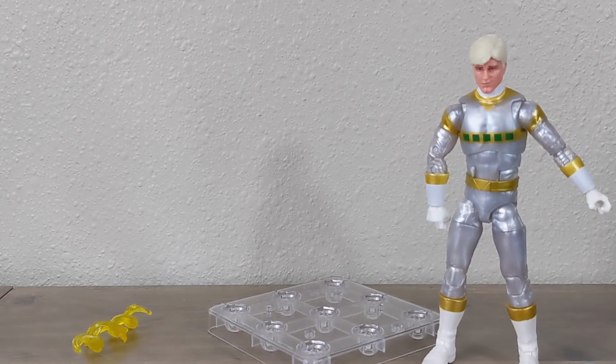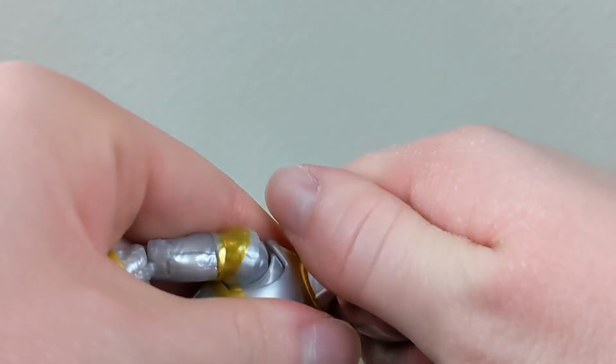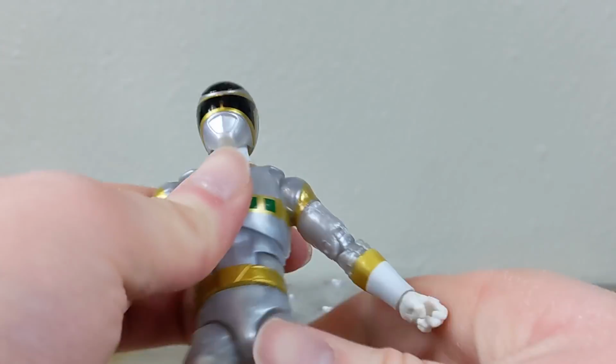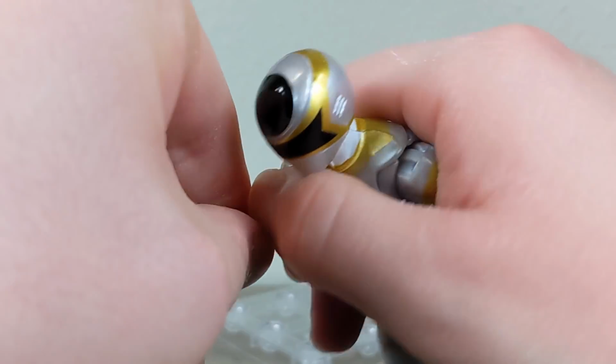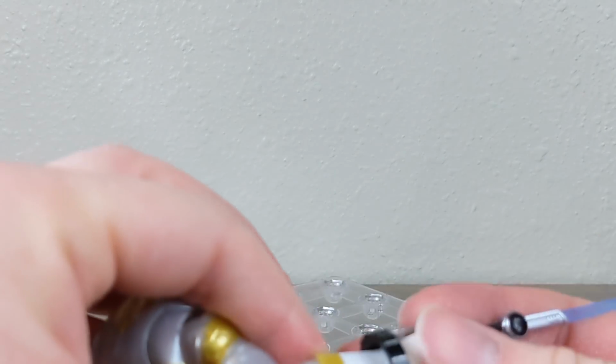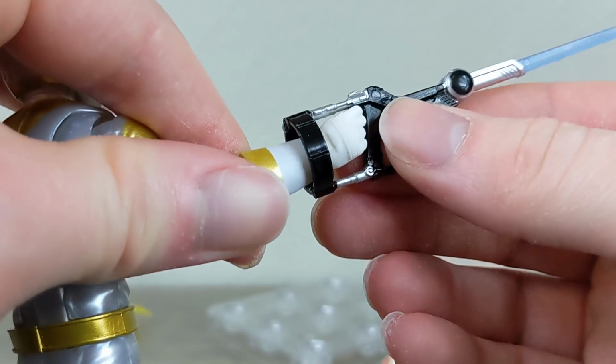But we definitely should show off the actual Silverizer in his hand. So let's see how difficult this will be. Let's put the Ranger helmet back on him. And he's going to hold it with his right hand. So obviously this is the easy part, which I didn't even show. This is the easy part, just sliding it through the hand there.